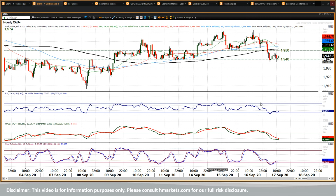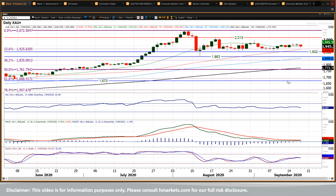Momentum indicators on the hourly are ticking back higher a little bit, so it's on the brink of taking a bit of a turn for the worse, but not really doing so. The concern would be ratcheted up if we saw a breach on a closing basis of 1926, this Fibonacci retracement level, 23.6% of the big bull run. But it hasn't yet done that.